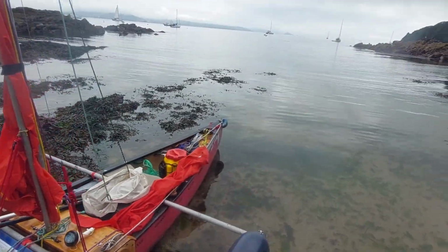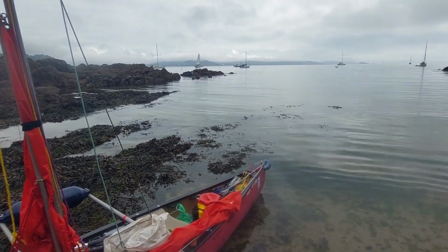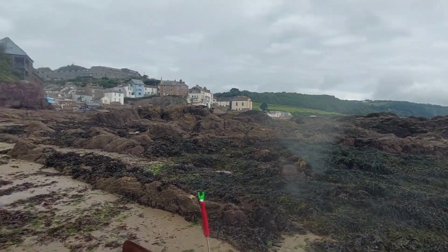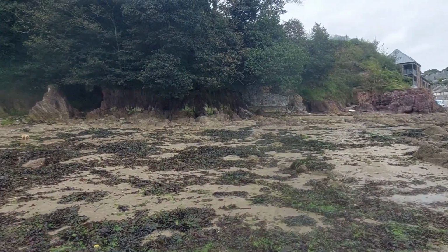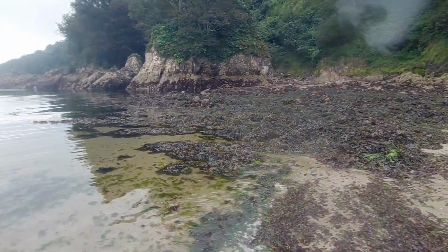Ready to leave Cawsand. 11:30, it's low tide now, so it's just slacking up, turning soon, and hopefully the tide will take me back in. And the wind, there's not very much of it at the moment. We'll see what happens when we get clear of the land. Camped up by my white rock again. Seems to be the place to be.